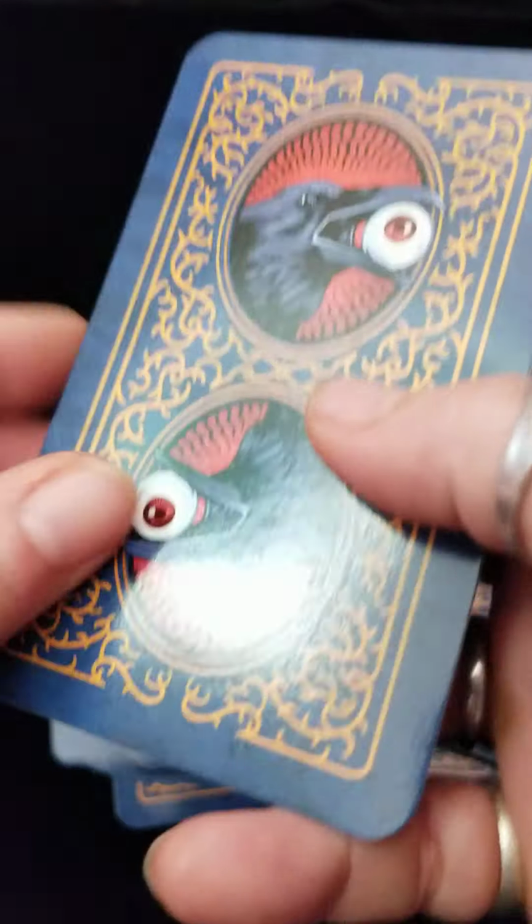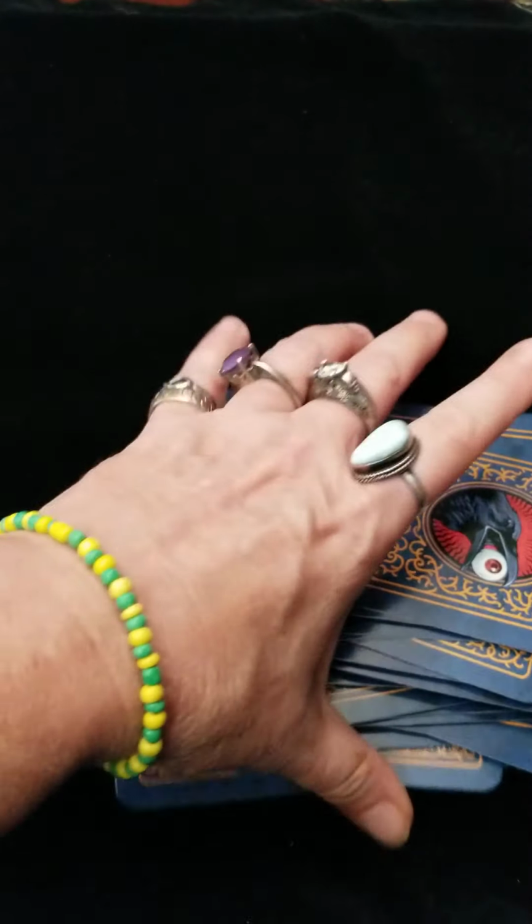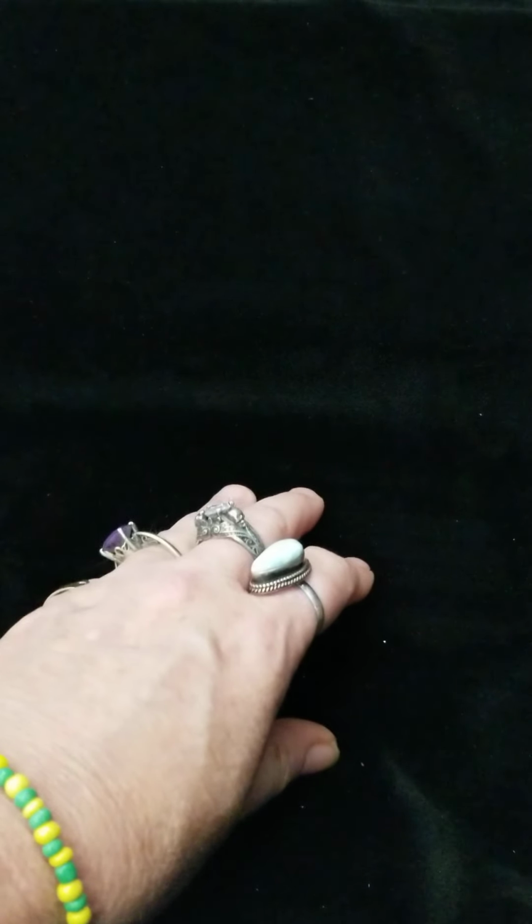All right, and pretty decent cardstock. It's a Llewellyn deck, so the cardstock is pretty much standard with that. And let's take a quick look at the booksie.